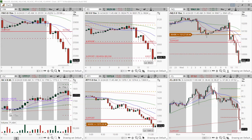NASDAQ is very interesting. It's on the 1 hour 200 SMA and it's on the daily 10 EMA. So this is going to bring a reaction.